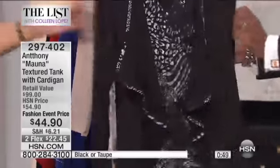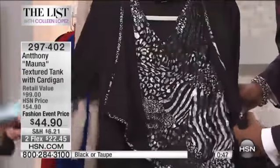You'll love the way these clothes feel. You'll love the way they fit. They're washable. You throw them in the washer, throw them in the dryer. So you get all the things we girls want in our wardrobe. And I think this is one of those that it's great on every body type.